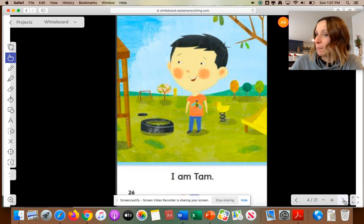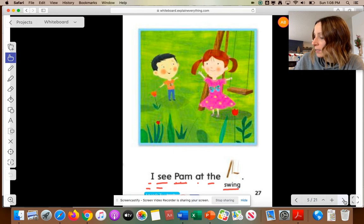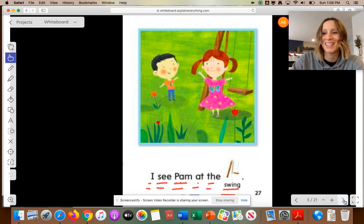All right, me first. I am Tam. Let's read it together. I am Tam. Ooh, this is a long sentence. Listen to Mrs. Borchard. I see Pam at the swing. Now I'm going to read it through quickly. Read with me. I see Pam at the swing. Nice job, kindergartners.